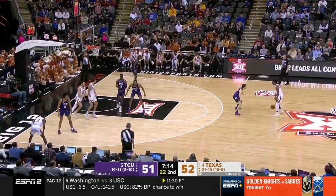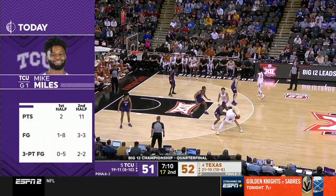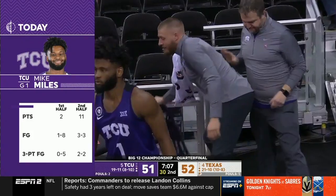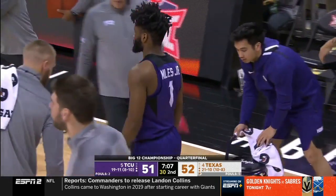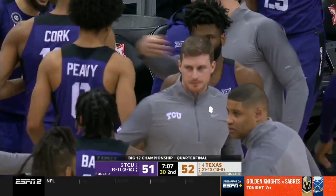Chris, when you've tweaked your ankle in your playing days, was it important for you to stay on 2 feet and keep that warm? I am playing in a 1-point game in a conference tournament. There is nothing keeping me off the floor, Rich. Well, and here there's nothing keeping him. Let's go. He's working his way to the huddle as we have a timeout on the floor. 7:07 to go. 1-point game in Kansas City.